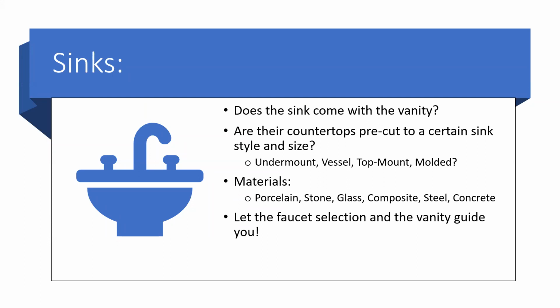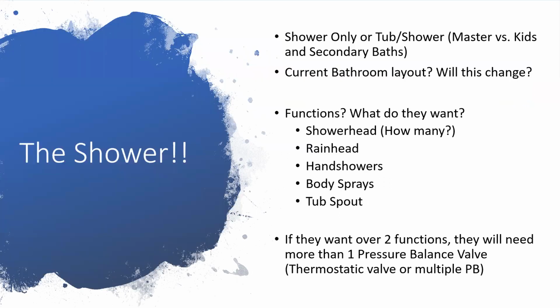And then you're going to let that faucet selection and the vanity kind of guide you on that. By faucet selection, I mean what style are they going with? Do they like the vessel mount, single hole faucet? Well, then we can talk about a vessel sink. And vice versa. Do they like vessel sinks? So now we do a vessel faucet. All of these work hand in hand. So you've got to bring up the sinks.